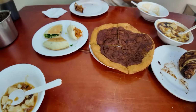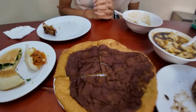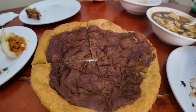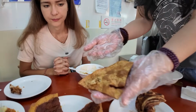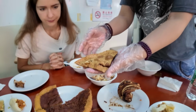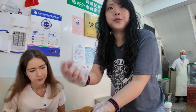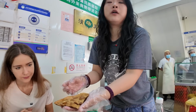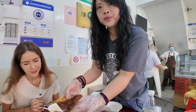Maybe you have enough space for this. I'm sure I will, because I do like deep fried things. I think this might be even your favorite. Maybe you can try this one. See? Oh, it's like a pizza. This is a brown sugar pancake. It's a mountain city. This is really normal. Brown sugar pancake. Yeah, it's made of wheat flour, like a pancake. They do it in a container with a lot of hot oil and deep fry. Beijing has this too. Yeah, I can see it.